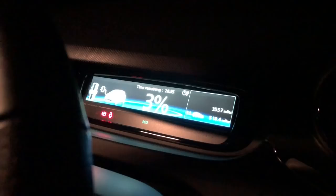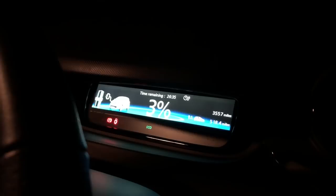All right, let's get it back on charge. All on charge. Let's see what it says. 3%. That's the answer to that question. So got back on 3%. Okay. Yeah, might have been able to do 4 or 5 more miles then.